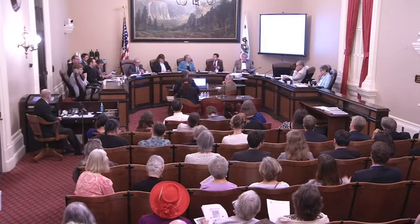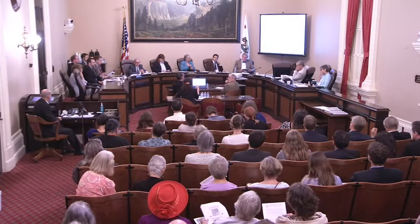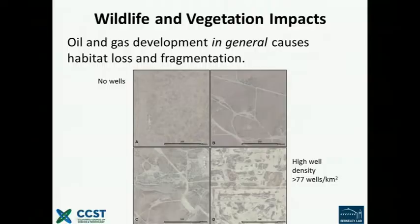I think I could take that because this was my analysis. This is largely a product of the fact that there's a threshold effect. So you're seeing that when there are no wells in that upper left-hand corner, the habitat is intact, and then there's gradual loss and fragmentation as the well density increases. Once you reach about 77 wells per square kilometer, the habitat is essentially gone.